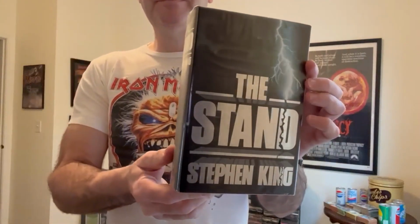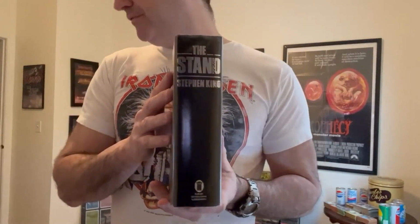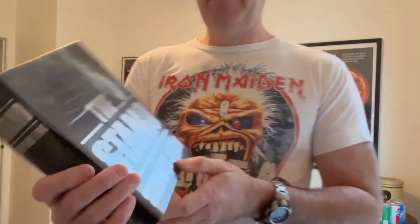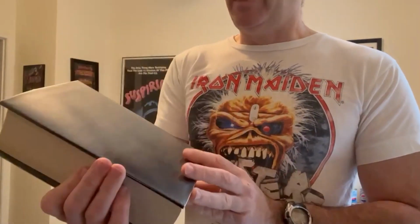Subsequently, the book was published in England by New English Library as a trade hardcover. This is what the book looks like. If you're asking me my opinion, I love the American artwork on the front, much better than this generic lightning bolt. It says nothing about the book at all. Kind of lame, in my opinion, but this is the book.